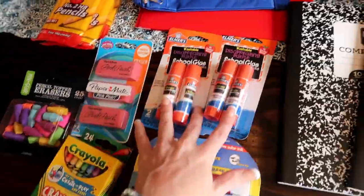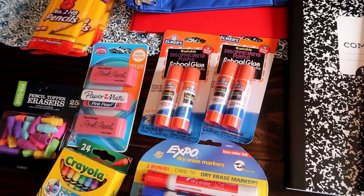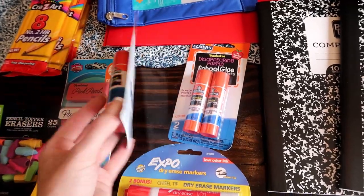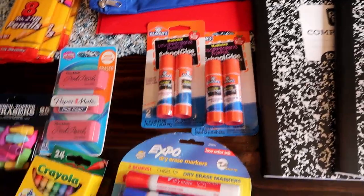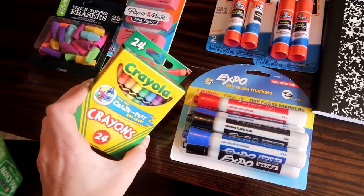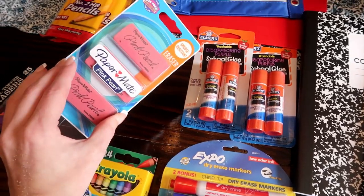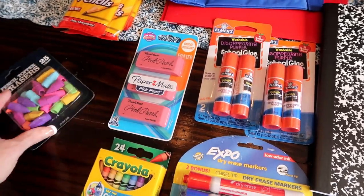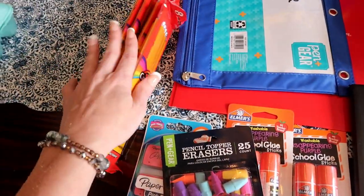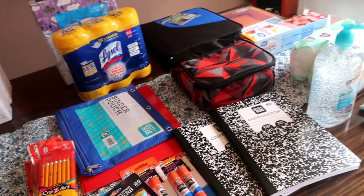And then some of the things they weren't specific on as far as how many of what they wanted, and the glue sticks was one of those, so I wasn't sure how many to get, but I went ahead and got 2 packs. They requested some Expo markers, also some crayons, and some of the big pink erasers, as well as some cap erasers. And then I got 5 packs of pencils. So that's all for the school supplies.